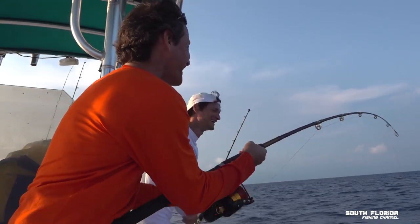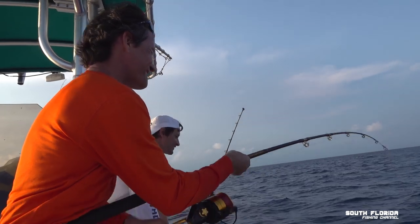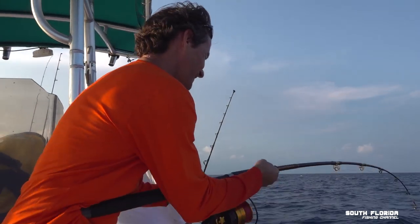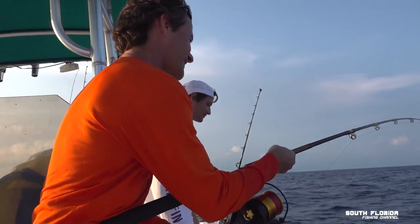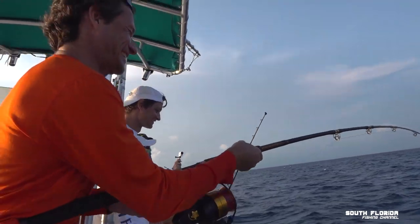It's a heavy one. Fish on! Let's hope it's a big one. Bro, my white shirt, this is the first time I ever wore it. I just got it in the mail. Still something on it. Keep rolling.